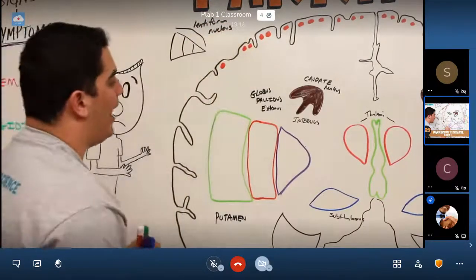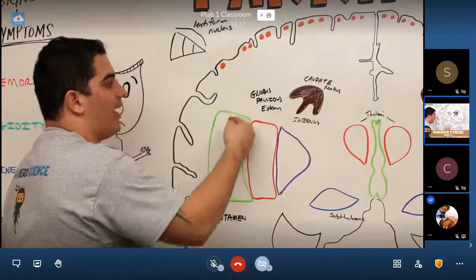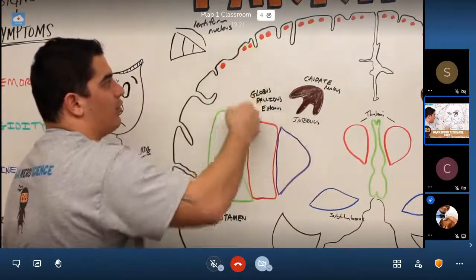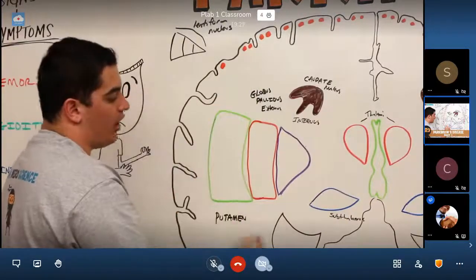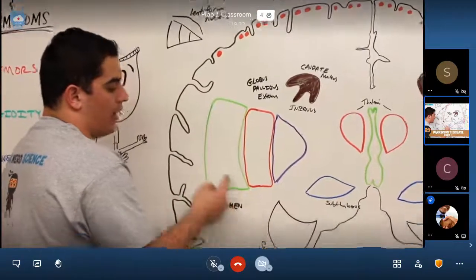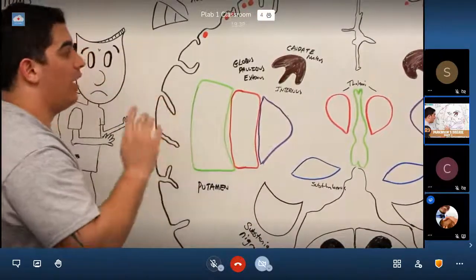Okay? And one other thing, we have the putamen right here, and we're going to have a connection to the cortex. We're going to call that the neostriatal pathway. And then we're going to have another one, which we'll talk about, from the substantia nigra up to the putamen, and this is called the nigrostriatal pathway. And we'll get into a lot of these steps. I just want to make sure that we have some terms down, and again, some of this anatomy.